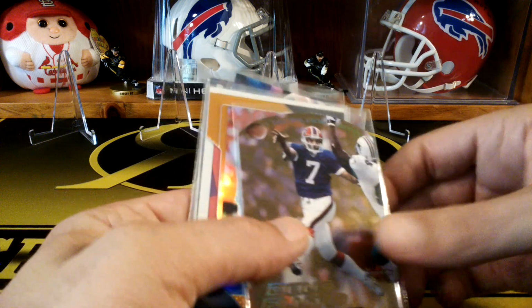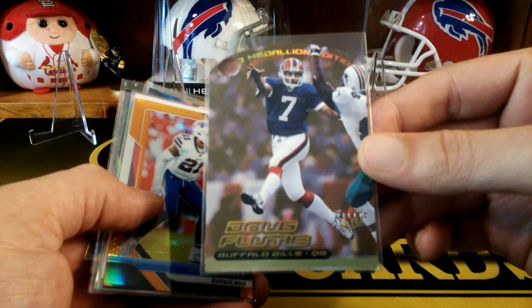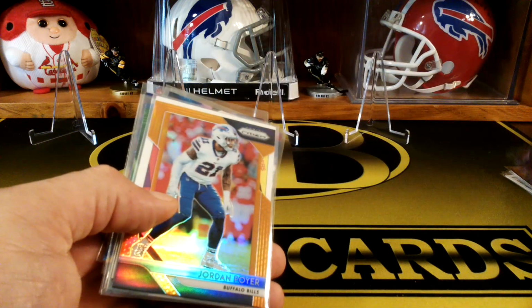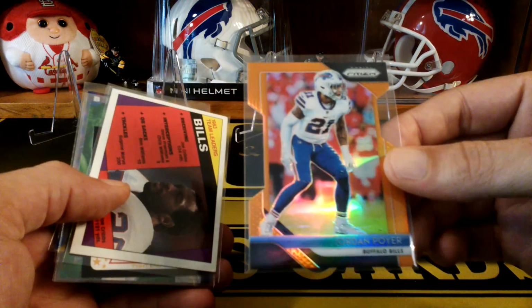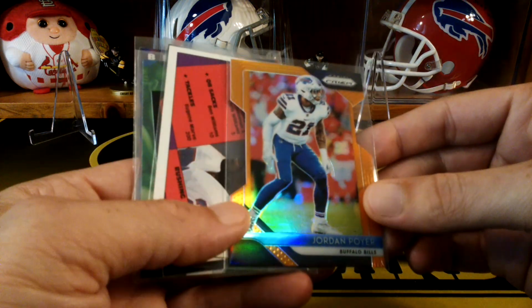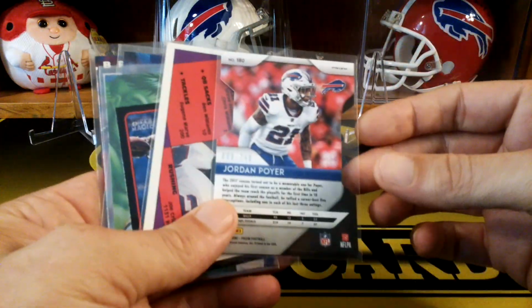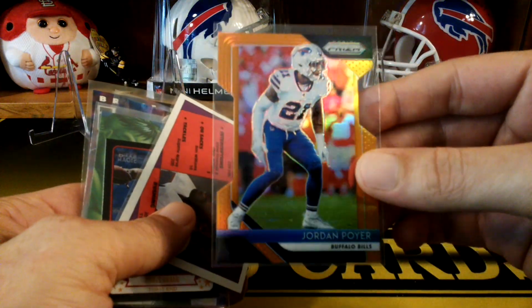Okay, so I remember a lot of these cards actually. I remember these two: the Fleer Ultra, the Gold Medallion. Actually, Doug Flutie. He's another one of my favorites too. I'd like to get some more of his. I'd like to get some autos of him, Doug Flutie. Jordan Poyer. This is really cool from Prism. It's a die cut, numbered to 249. He's a really good player too, Jordan Poyer.